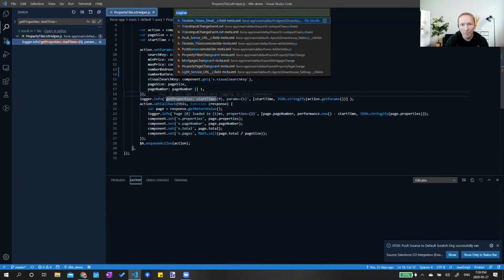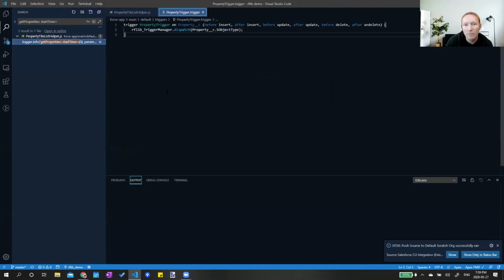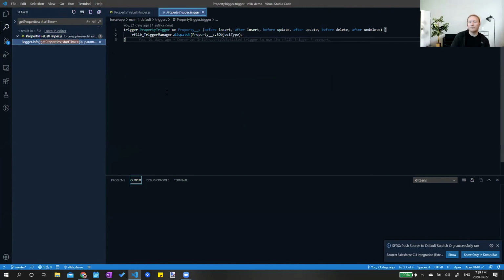Johan, also, have you used this in an ISV context yet? Because obviously, when you build your managed package, you can't go in there and put the logs in afterwards. So putting them in ahead of time would be really prudent there. Do you have any good stories about that?